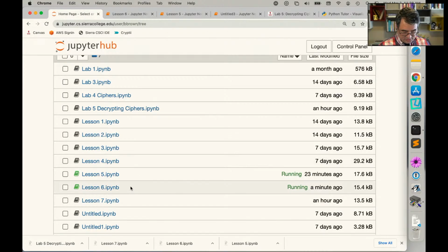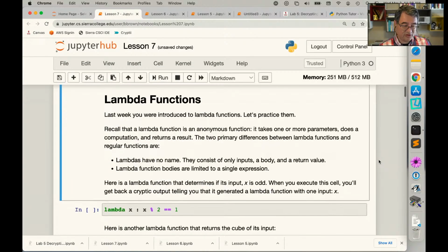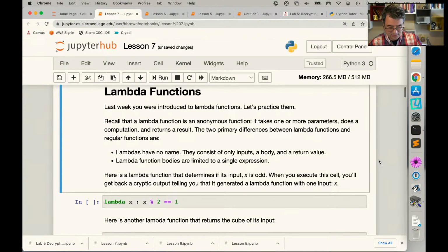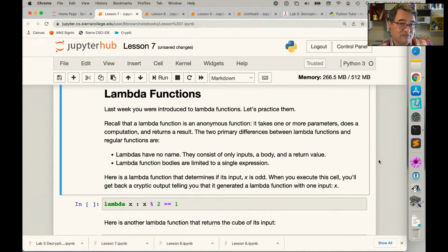Let's pop over to lesson number 7. Sorry, I'm kind of hurrying through this because there are 4 files to get through, and I've only got 20 minutes left. So again, here is a review of lambda functions, and this is what I wrote last night at midnight, so I hope it's coherent. We introduced lambda functions last time, but let's practice them.